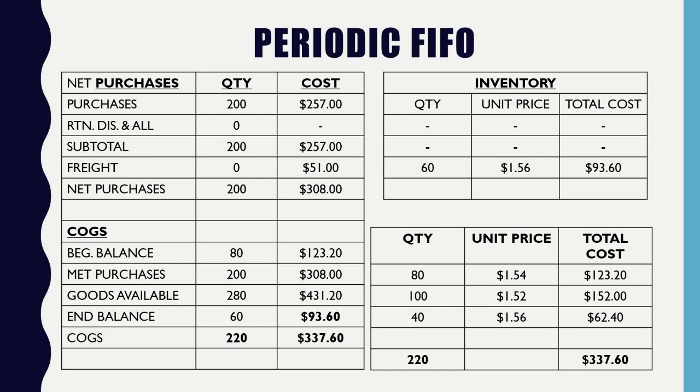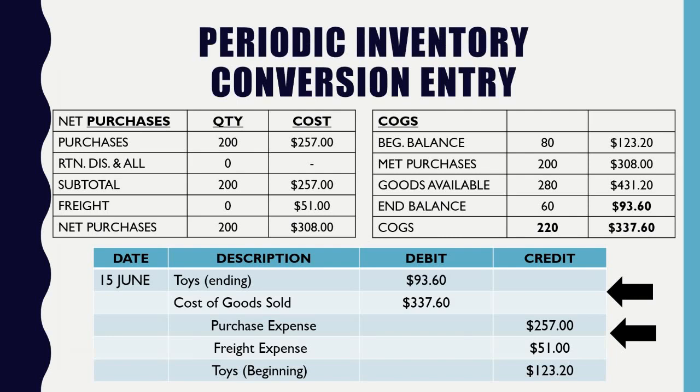Okay? So good. So once we've done this, right? Again, we've reached the end of our inventory. We made new purchases of inventory and we had a remaining balance. So now we need to complete again our second conversion entry for the end of June. Okay, so in this case, that's supposed to say June 30th, not June 15th. So June 30th, right, we're going to recognize that we have toys ending, all right?